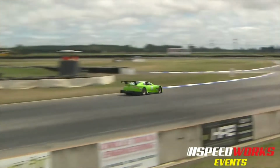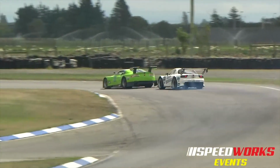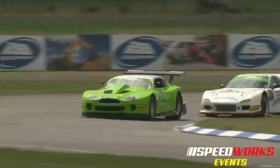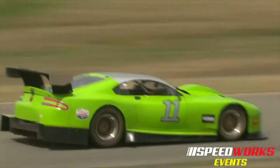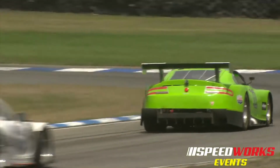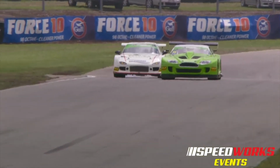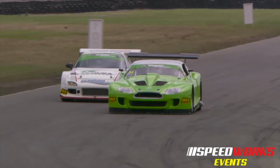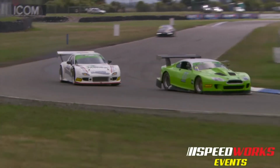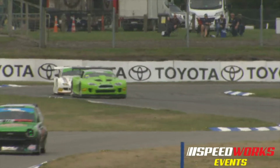Yep. Number 11, which is Jeff Washburn from Rolleston, and the Aston Martin Vigilante in the green machine. And right behind him, Gary Duncan from Temuka in the Mazda RX-7. So a good regional battle. Oh, definitely. We've got members from Christchurch, Ashburton, Timaru, and all over the South Island, so that's where the bulk of them come from, though.